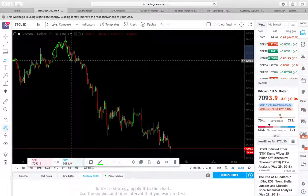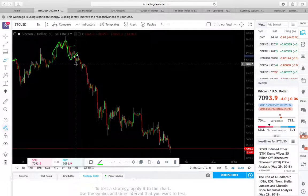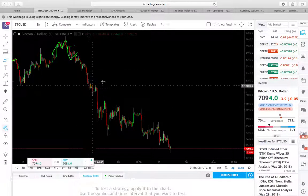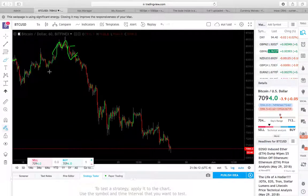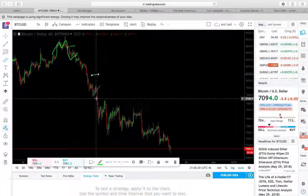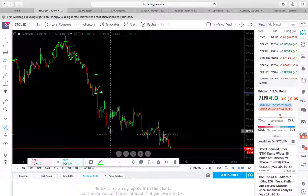So impulsive correction, stop loss right here, entered in at the break, wrote it down. I didn't scale in on this one. I should have, but I didn't scale in on that one. I did scale in down here. I added another trade right here. Had my stop loss above structure, entry at the break, and I just started to ride this baby all the way down. Right, guys?